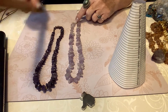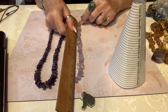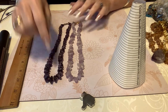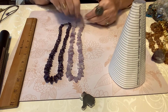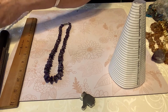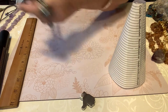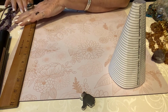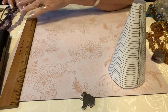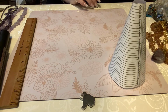It is approximately the same length, and it is about 17 inches. They're both about the same. But it is a gorgeous piece. And it's really, really soft. This one's soft. But these are a little more, what would you call it? More of a petite thickness to them. They're just lighter as far as weight goes.